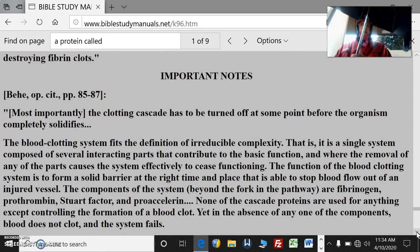Behe continues, most importantly, the clotting cascade has to be turned off at some point before the organism completely solidifies and dies. The blood clotting system fits the definition, obviously, of irreducible complexity. Given enough time? No, not enough time. That is, it is a single system composed of several interacting parts that contribute to the basic function, and where the removal of any of the parts causes the system effectively to cease functioning. The function of the blood clotting system is to form a solid barrier at the right time and place, in a place that is able to stop blood flow out of an injured vessel. The components of the system beyond the fork in the pathway are fibrinogen, prothrombin, Stuart factor, and proaccelerin.